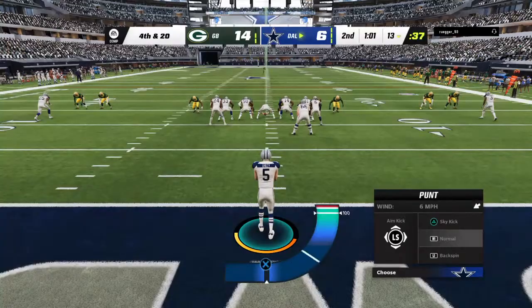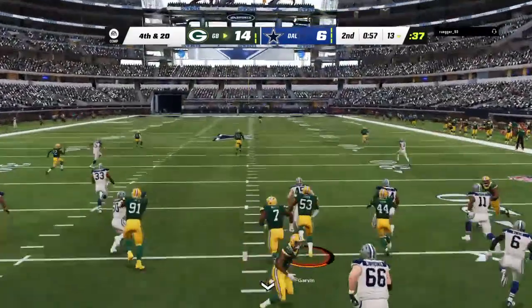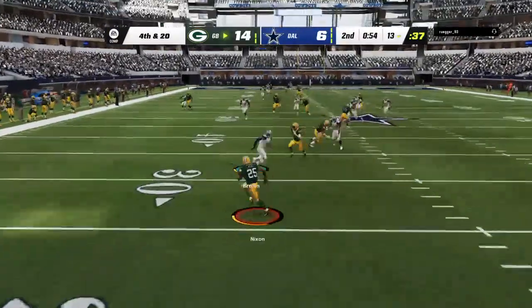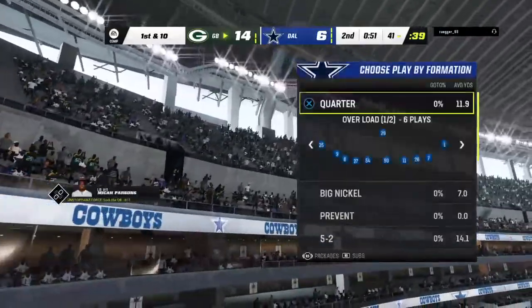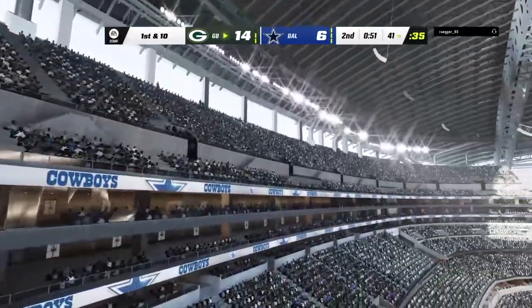On fourth down, here's Brian Anger now to kick this one away. He steps into this one, and this is a rocket. This is taken at the 23. A very good return that time. 18 yards. And it'll be Packer football here. First down and 10.